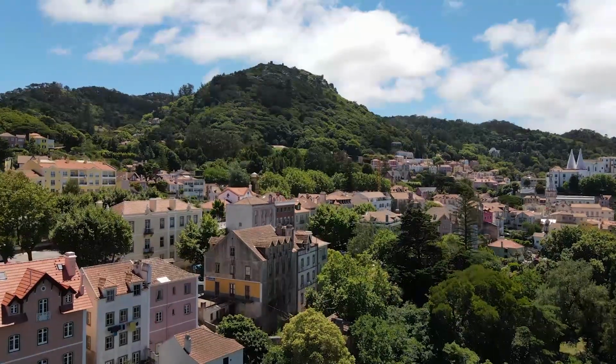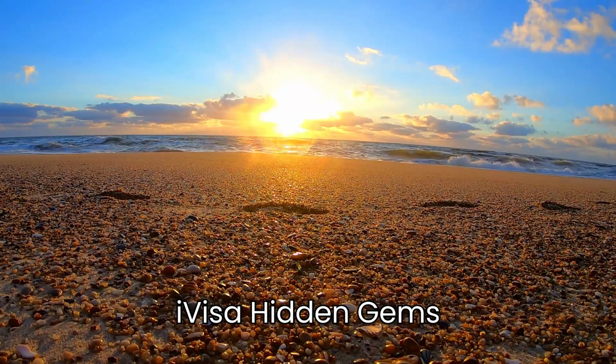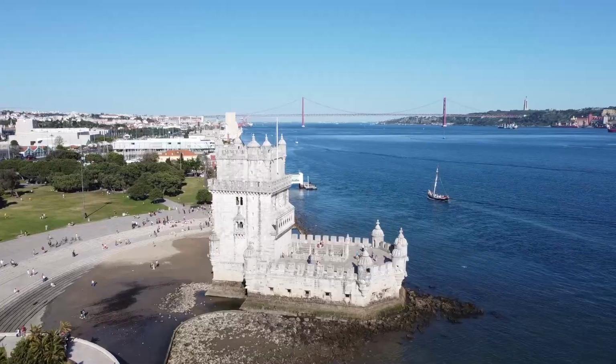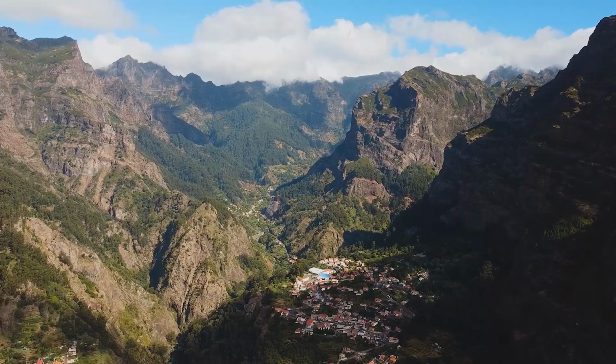Now that you know how to get your Portugal Schengen Visa, let me tell you about some of the hidden gems that you can discover in this amazing country. Portugal is not only famous for its capital city, Lisbon, which is a lively and colorful metropolis with a rich cultural and historical heritage. Portugal also has many other attractions that are worth exploring.